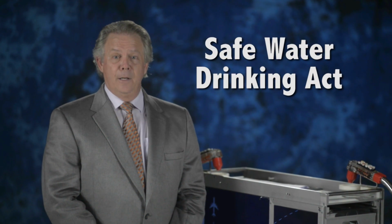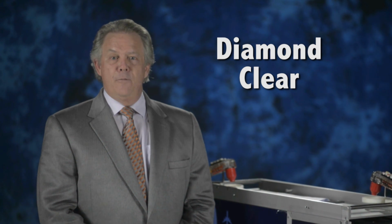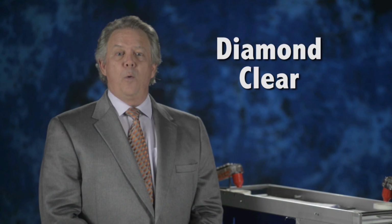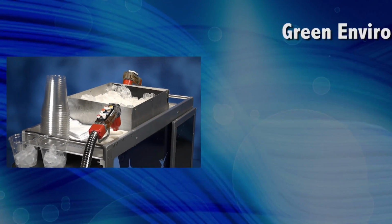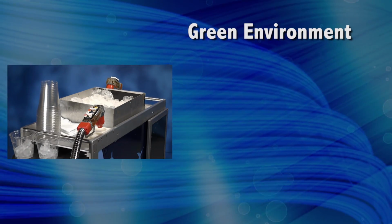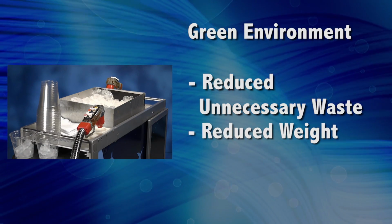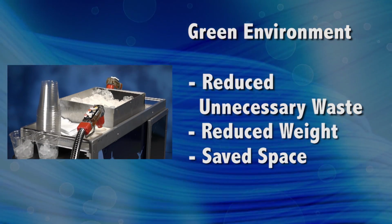Water quality on commercial aircraft has long been an industry concern. With the airline compliance of the Safe Water Drinking Act and our triple filtered water we call Diamond Clear, the need for costly bottled water carried on board is eliminated for an even greater annual saving. We have created a new green environment in the airline industry, reduced the unnecessary waste of drink packaging products, reduced weight, and saved considerable space on board, which all enhances the bottom line.